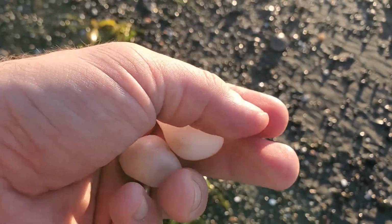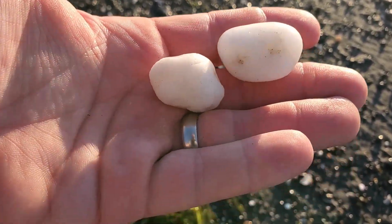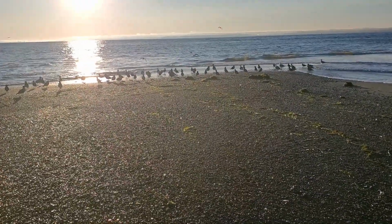Finding some extremely white quartz. There's not a single blemish on it. It's kind of neat. This is definitely the most pebbly that I've seen to point, which is where I'm at right now. All the way at the point. It's very, very pebbly.